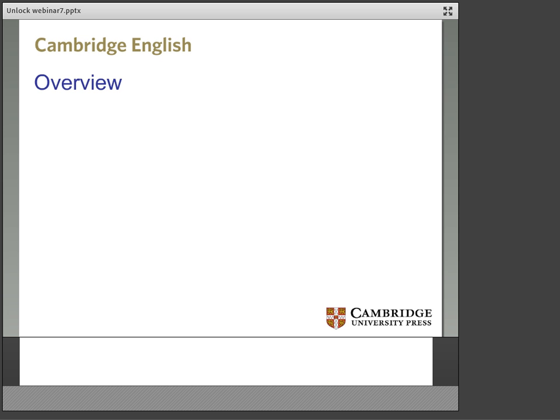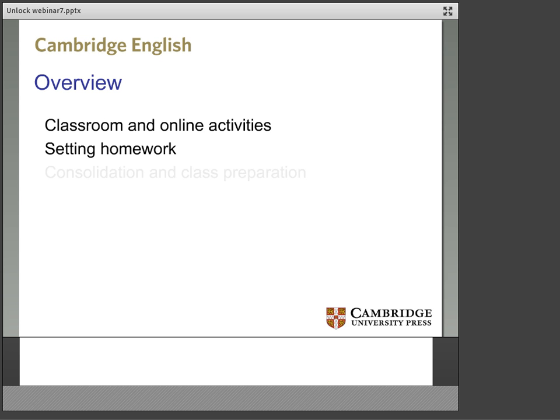So how are we going to do that? Well, we're going to look at a load of different things that all, when we mix them together, make one very strong learning experience for the students. So we'll look at classroom and online activities. We'll look at setting homework and how you go about that. We'll look at consolidation post-class and preparation for next classes. And we'll look at motivation, which is always a big issue when we're getting our students to do anything online. And we'll look at how data can input into all of the above and what you need to do with the data that you've got.